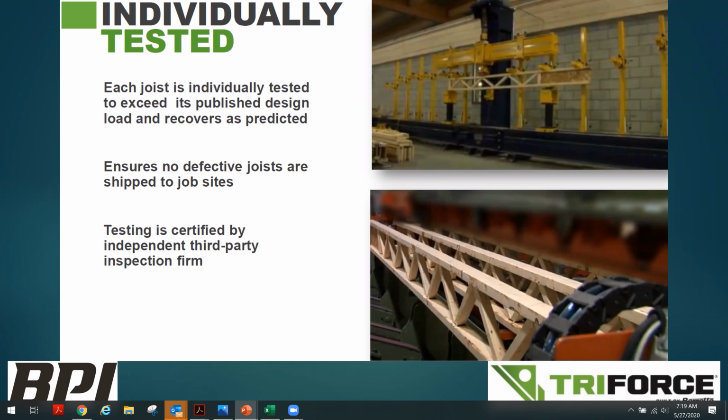So one thing to keep in note, you know, people say, well, if you're testing every joist, you're worried that you're weakening it.